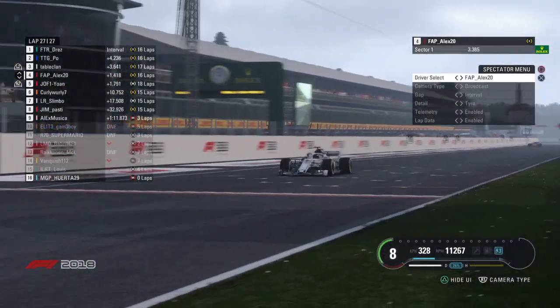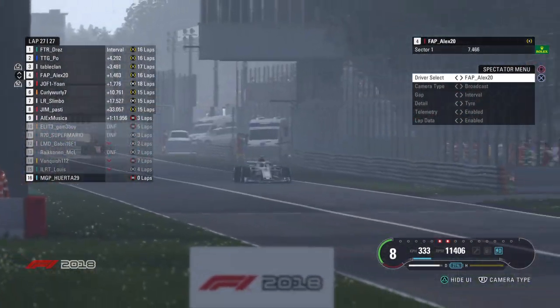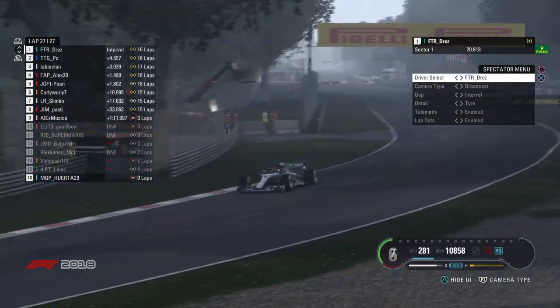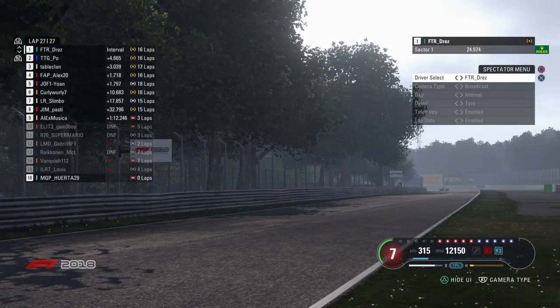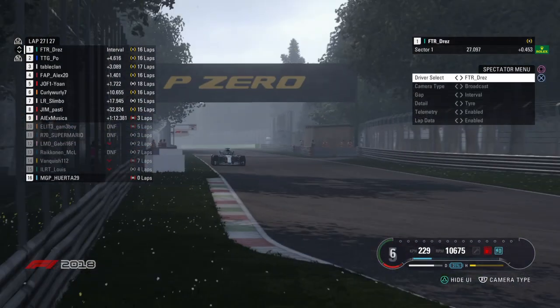Alex 20, meanwhile, really trying to make a late charge against Table ahead of him. 1.4 is the gap. Of course, this could all change on the fly once we've seen the results and seen the penalties and seen them applied as well. Dres making his way towards the Roggia chicane.